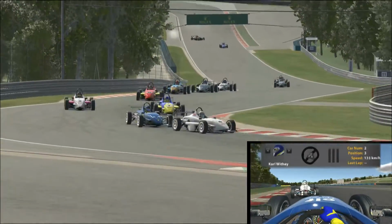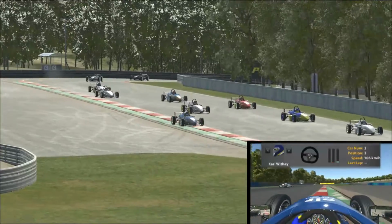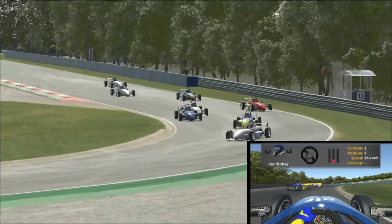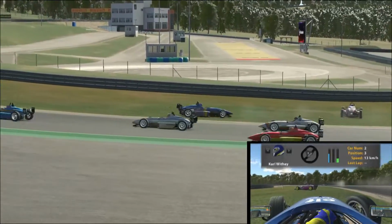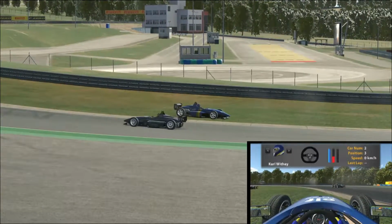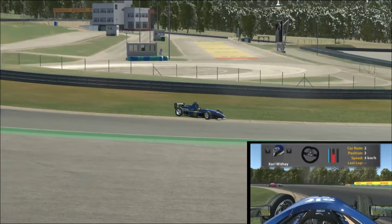Now this guy makes me run a little bit wide because I was a little bit cautious of turning in on him. We run a little bit wide, we get a little bit of a slowdown going into the corner, get back on the track, and car number 5 decides it's probably a good idea to not brake into that corner. Takes a really tight inside line, decides not to brake.